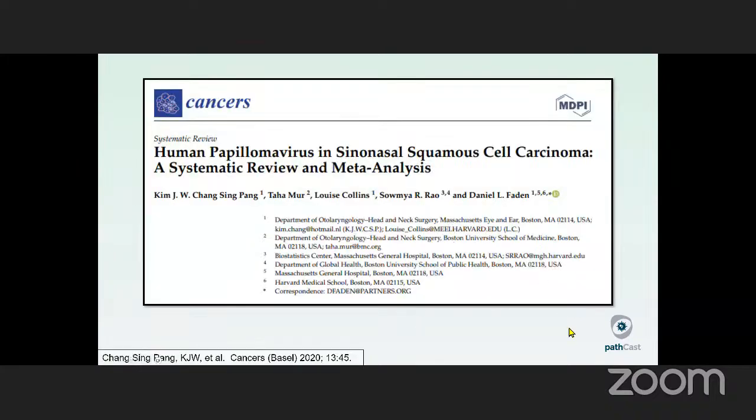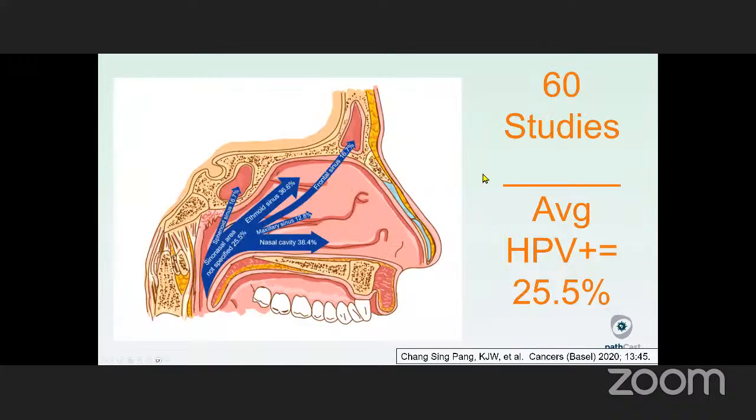Okay, and it gives me a quick tangent off of the diagnostic part, to talk about sinonasal squamous cell carcinoma and the fact that in recent years it's been pretty well shown that like a quarter of these patients have HPV-associated cancers. Okay, and this is a meta-analysis across 60 studies that Dan Faden did a few years ago. And it shows a couple interesting things. First, most of them are ethmoid sinus and nasal cavity, and that fits well for pharyngeal reflux of the HPV into the posterior sinonasal tract.